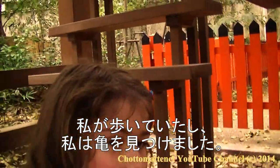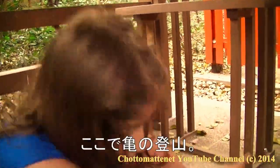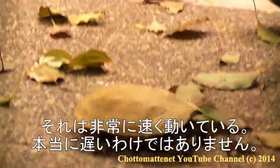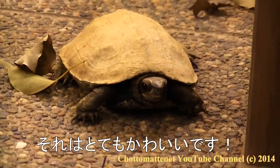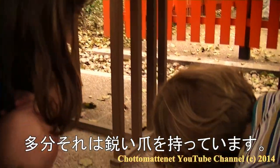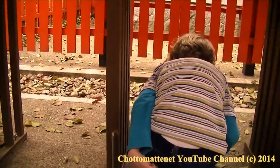So I was walking and then I found the turtle just climbing here. There's a turtle here. Moving quite fast, not really slow. See, see, see? Oh, it's so cute. Because it has sharp nails. Bye bye.